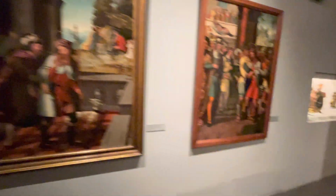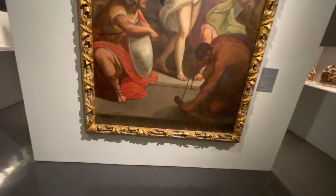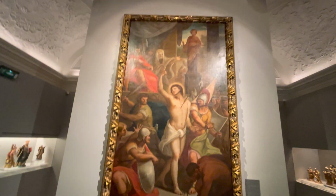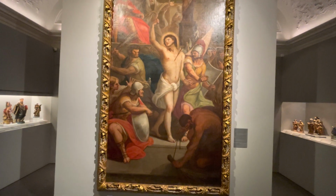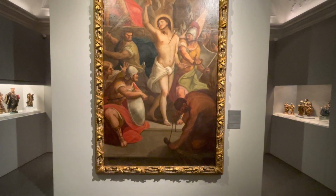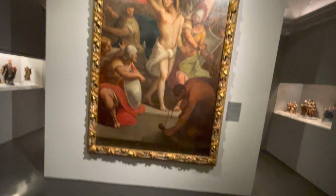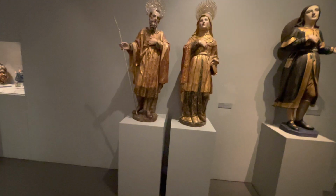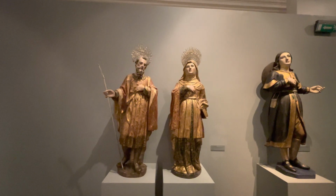And some artwork from the time period, no doubt. And these hung in various religious buildings. And look at that. So you know that hung in a massive chapel or a convent or a basilica, or the residence of high-ranking church officials.